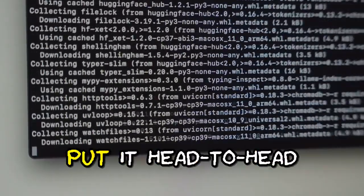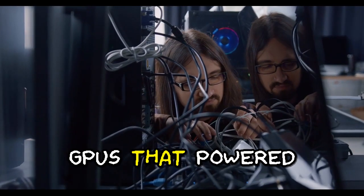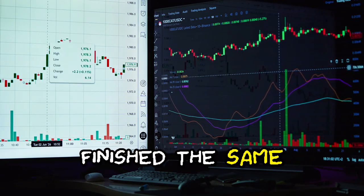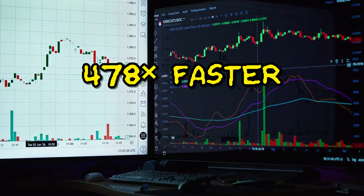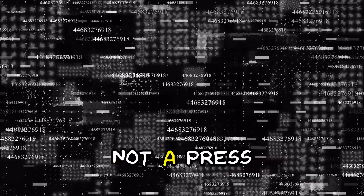And when researchers put it head-to-head against Nvidia's A100, one of the GPUs that powered the last generation of the AI boom, the new chip finished the same task up to 478 times faster. 478. That number sounds almost fake, like a typo that nobody caught before publication. But this was not a press release.